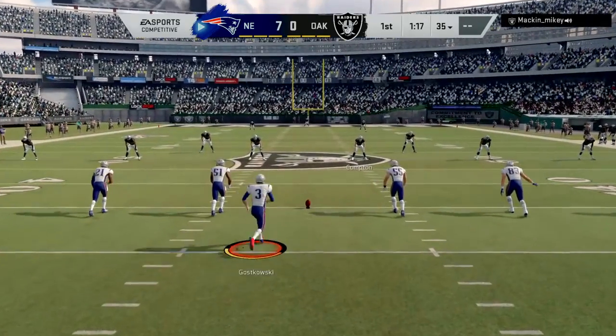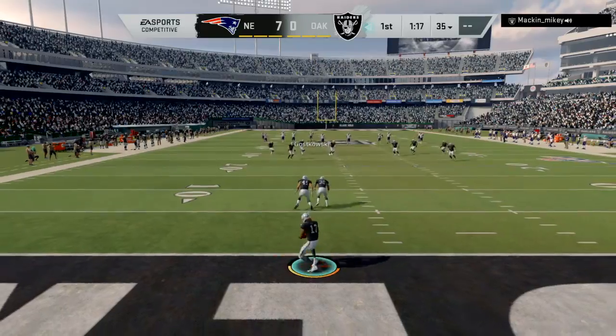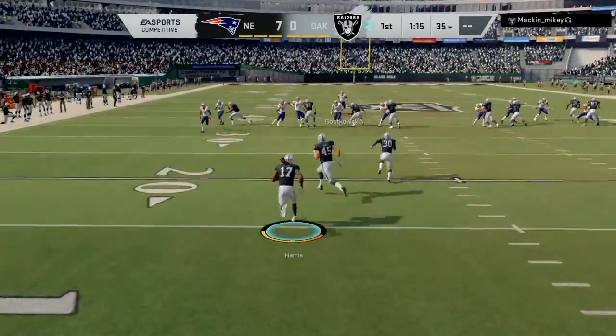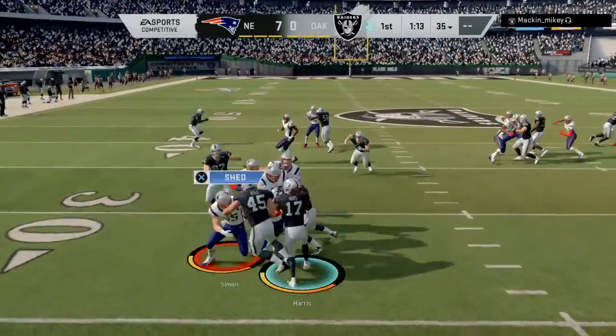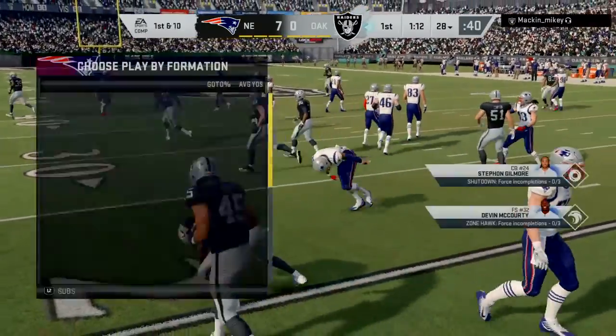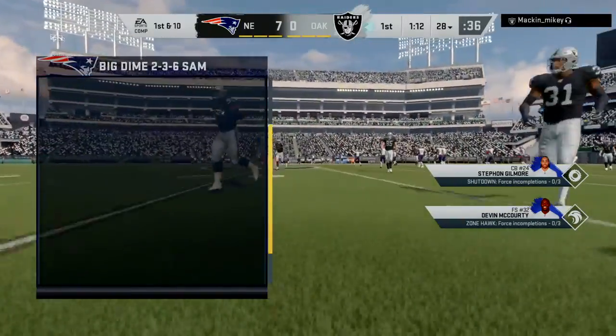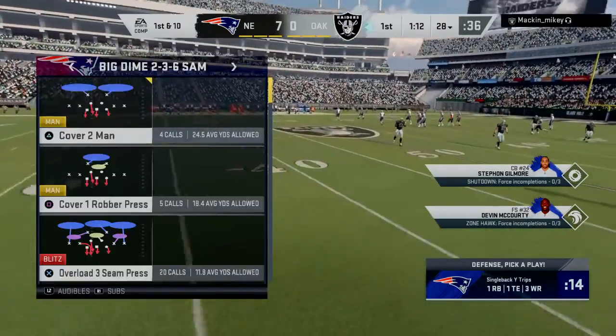Gostkowski now after the touchdown. He'll send this one away. This is fielded at the goal line. And he's up across the 25 and down at the 28-yard line. The Raiders take over first and 10 at their own 28-yard line.